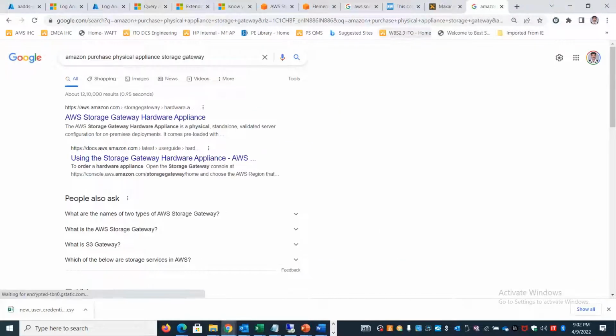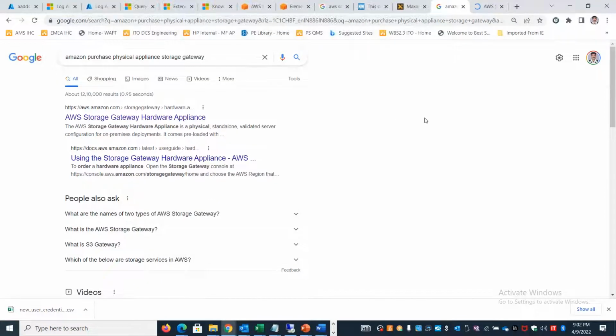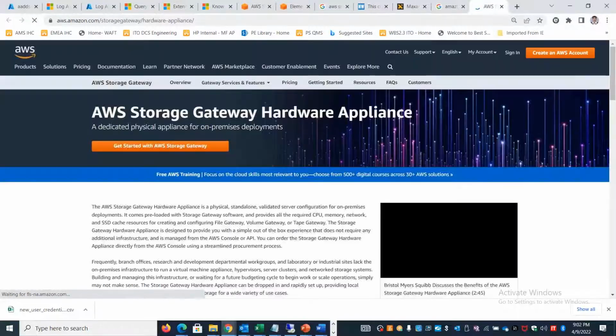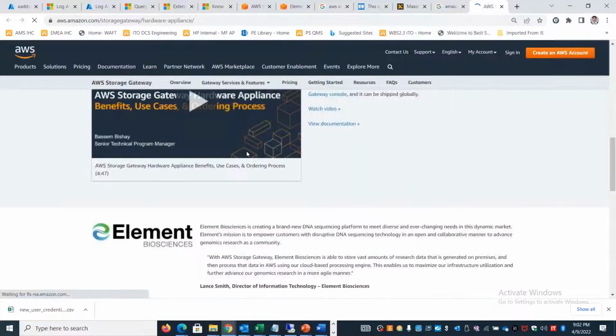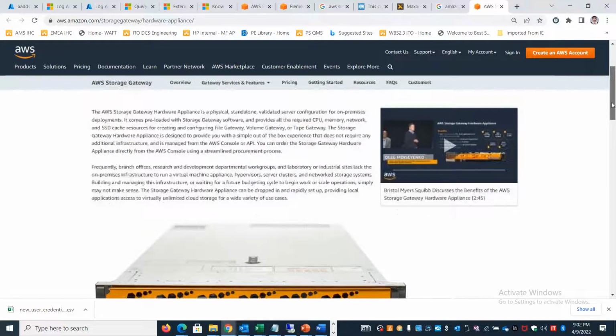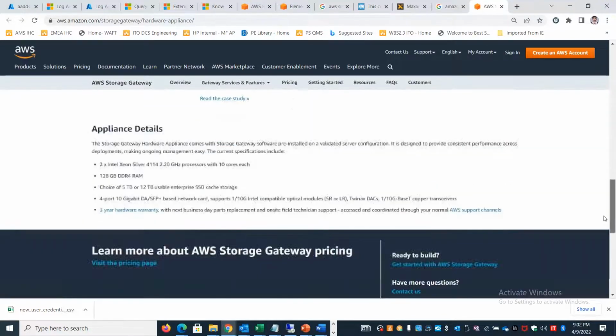Okay, it will give you all the necessary CPU, memory. You get a lot of different options. You can order Dell EMC or whatever technology you want. Okay, they will be sending a similar one like this. It is a Dell EMC brand. This is the physical server that they will send to your on-premises. Okay, you can put it in your rack and you can start using it.